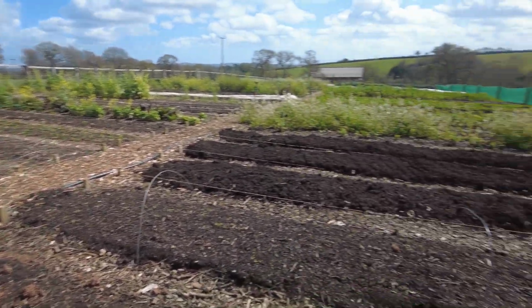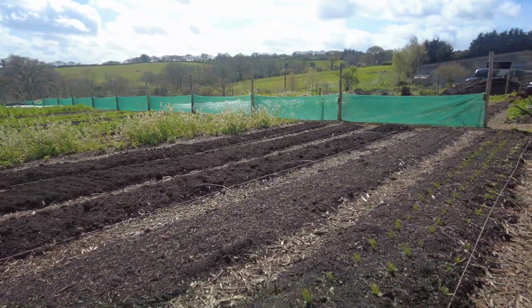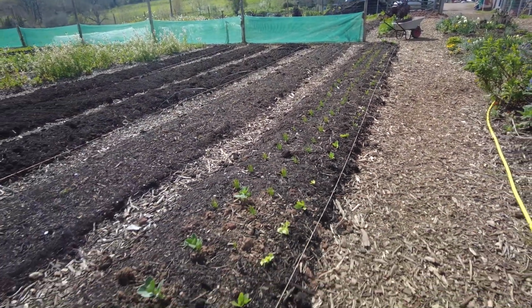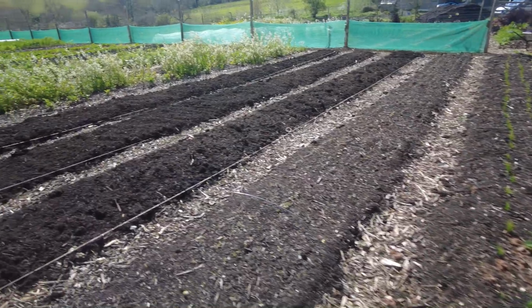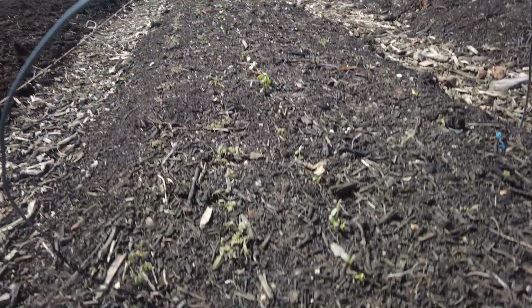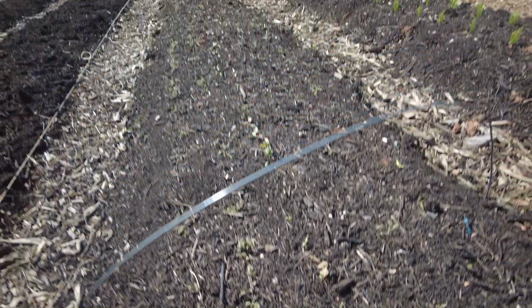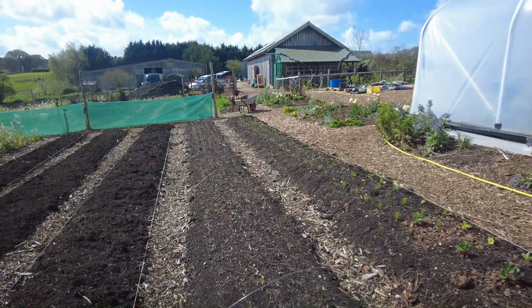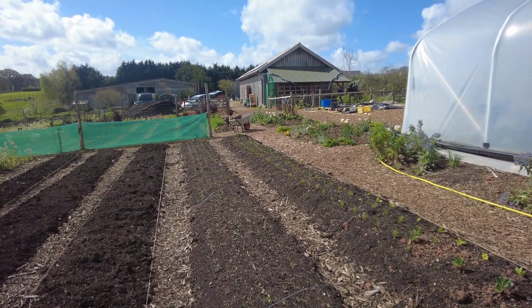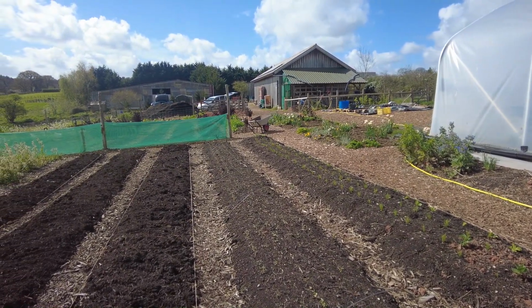On the left hand side here, there's a similar concept, not as much diversity yet, but there are some spring onions and some lettuce and some broad beans. And here you might just be able to make it out. What's happening is that there are some green manures, some cover crops growing. There's phacelia and there's buckwheat and there's fenugreek that Claire, a volunteer, sowed, and they've all popped up.